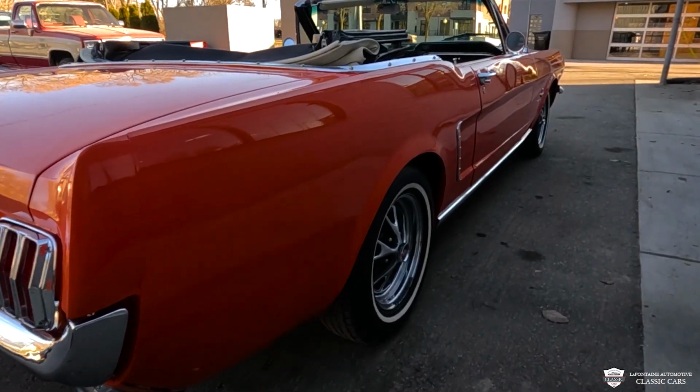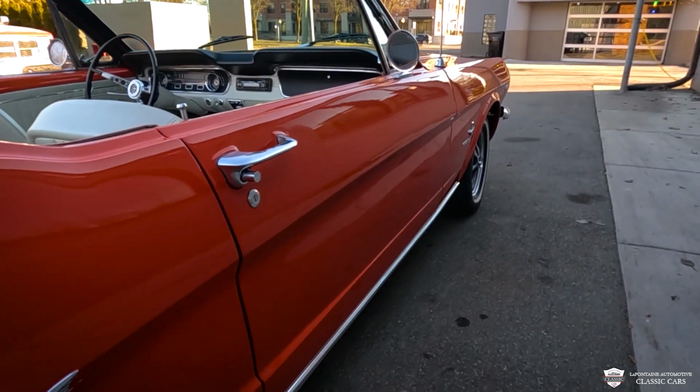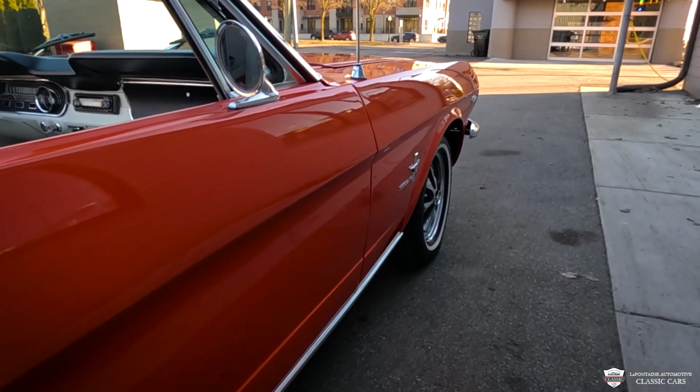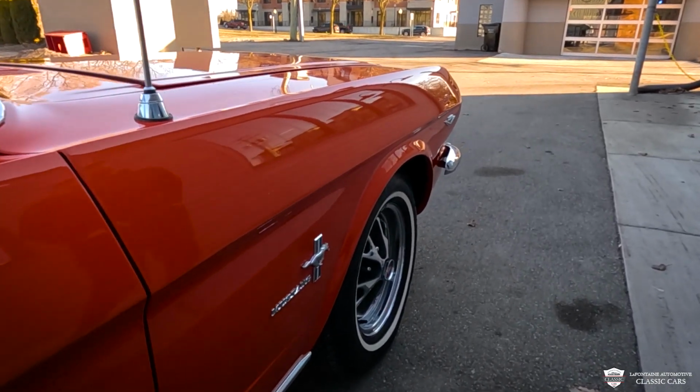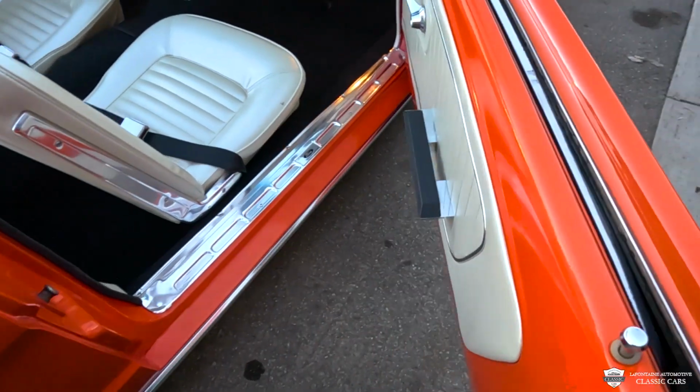Down the side of this car is laser straight again. Door sits in there nicely. And we're gonna show you in a moment, these things open and close like a million bucks too. The badging. This is a sexy car. Let's peel it open.